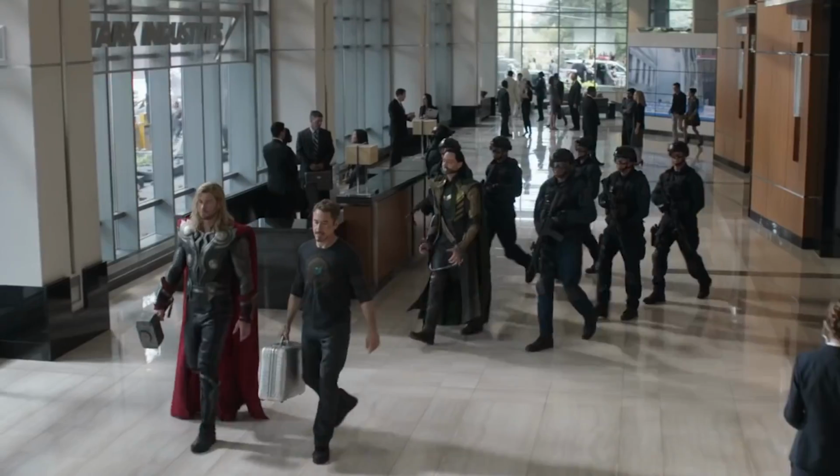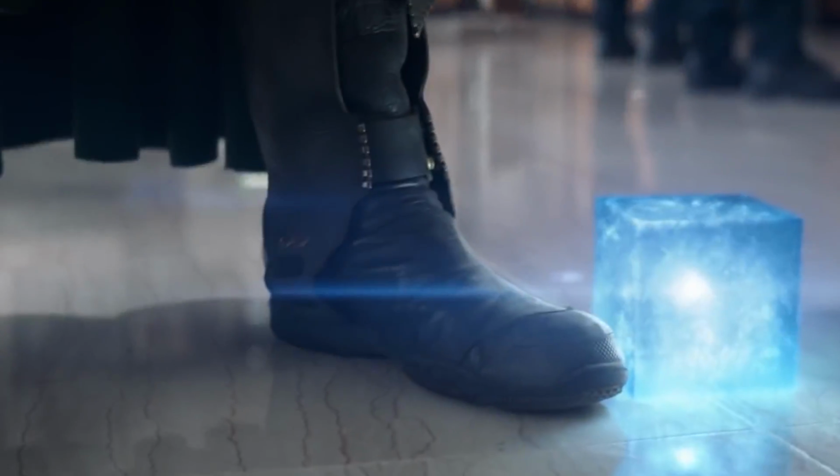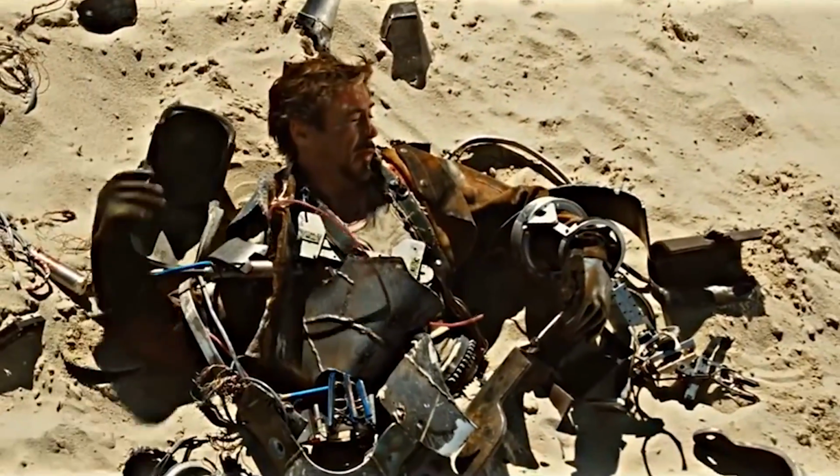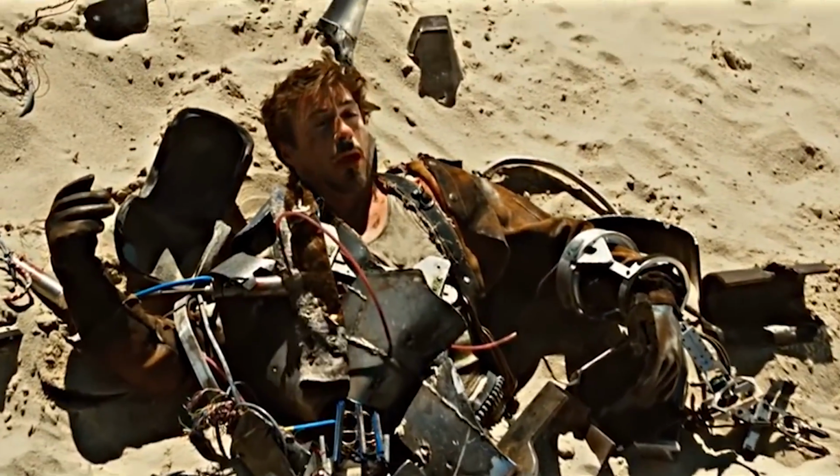The very first Easter egg that we spot during the trailer is after Loki grabs the Tesseract. So whatever he did from that point on, we will be filled with hints and mysteries that Marvel left behind for us to solve. In the first Easter egg, we can see that Loki is mirroring Tony Stark in Iron Man 1.